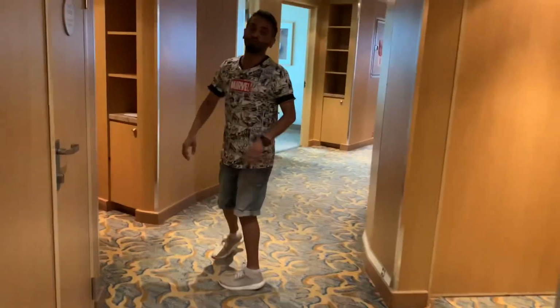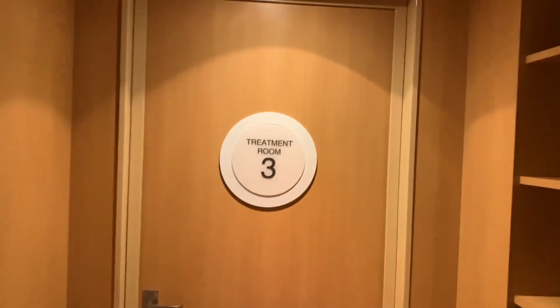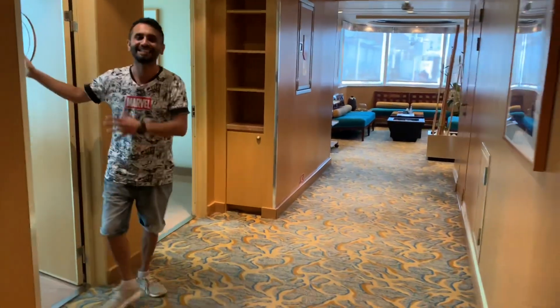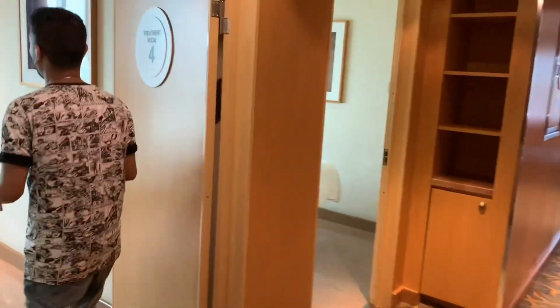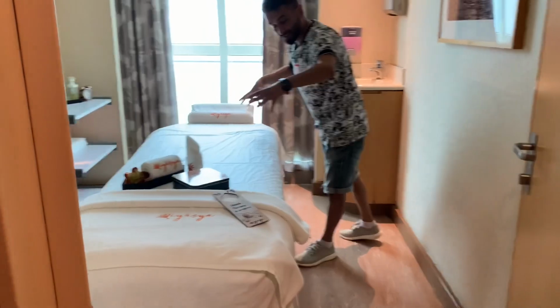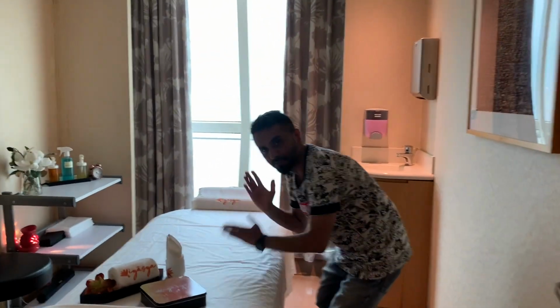Come. That room is called the Cordelia Cruises treatment room. You can see this treatment room. But right now I think there is a guest over there, so I'll take you to some other room. So this is the room where you're going to work as a masseuse. The passenger will be lying down and you're going to give that passenger a nice massage.